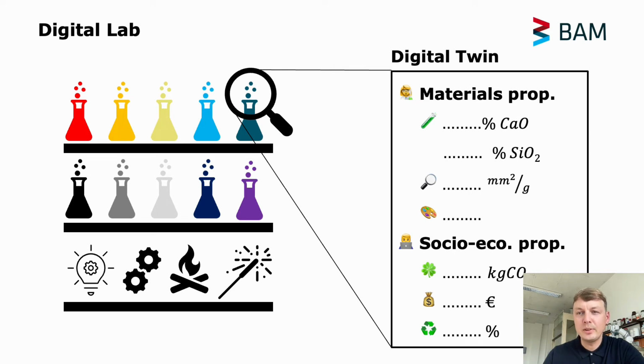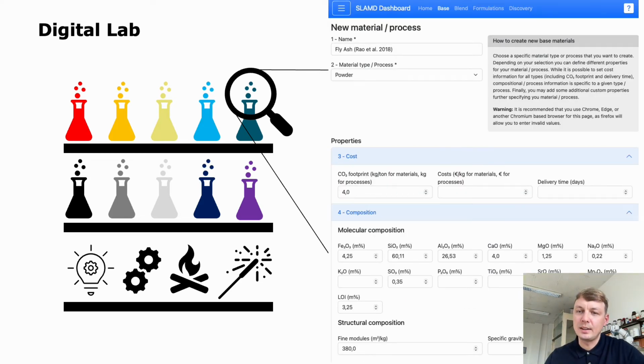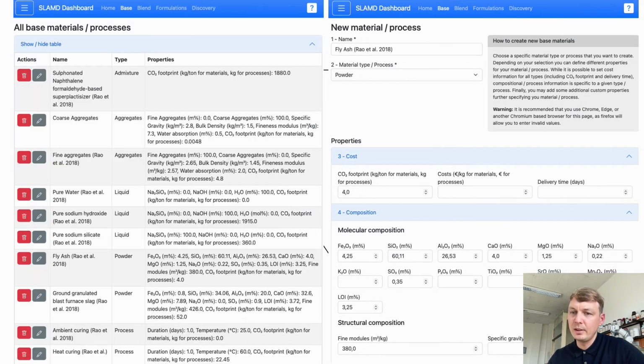For each material and process there is a digital twin that allows the most detailed information to be captured. Factors such as carbon footprint, costs, etc. can also be entered here. In practice, it looks like this. The digital twins are created via simple forms for each material type and process. The forms contain the fields for the costs and material properties. These forms can also be easily extended. After adding some materials and processes, a filled-up shelf looks like this. All these items are now available for the next step.